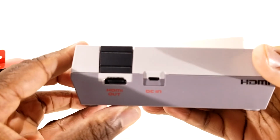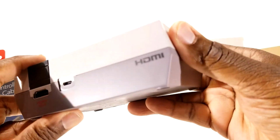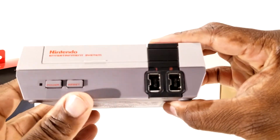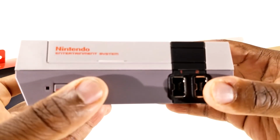That looks absolutely amazing. Got the HDMI port out here. That's where your power supply is. HDMI lets you know it's HDMI compatible. You got your controller ports right here, your power button and your reset button.